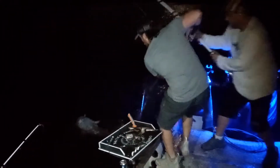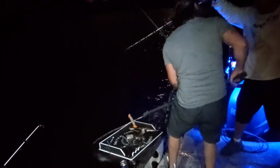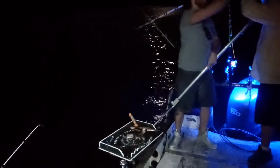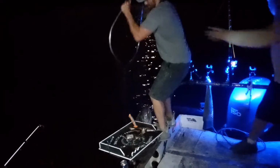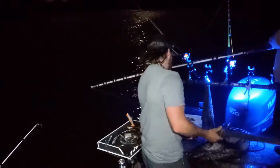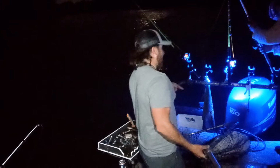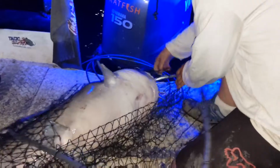Dude, that's a freaking toad. Oh shit. Give me some. Oh man. That's a toad. That's a toad. He's gonna be a little thin right now with the spawn. But that fish is fatter. That fish will probably go 80. Man. That is a freaking giant. That's a big male right there.